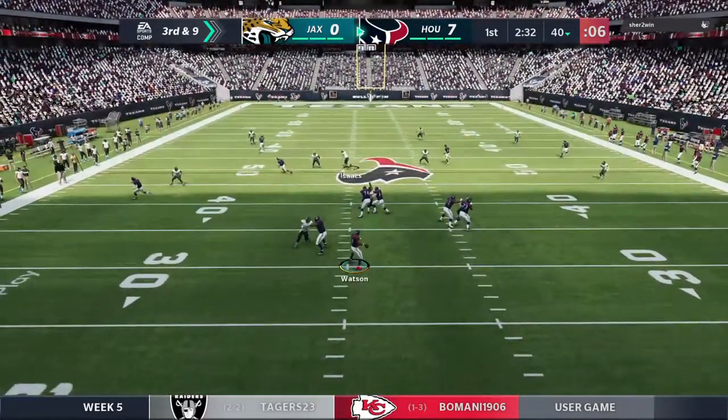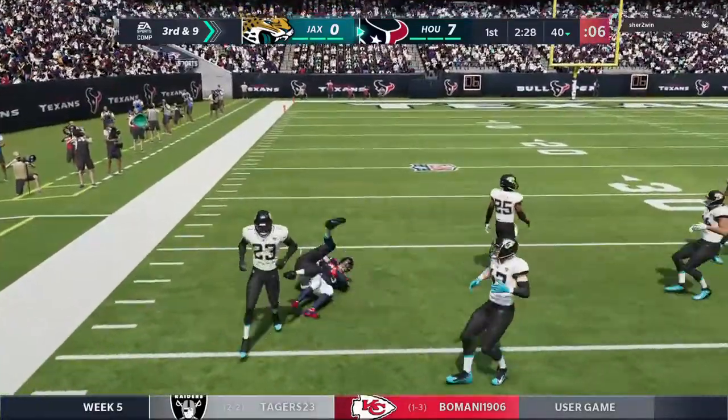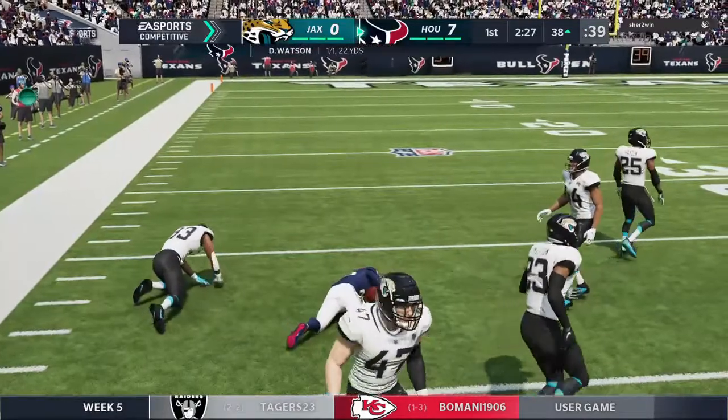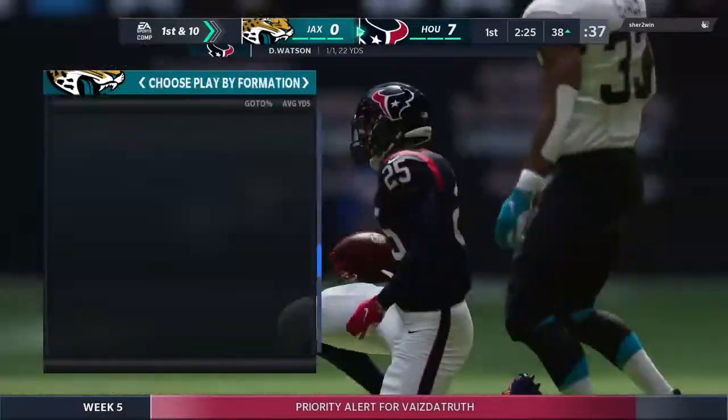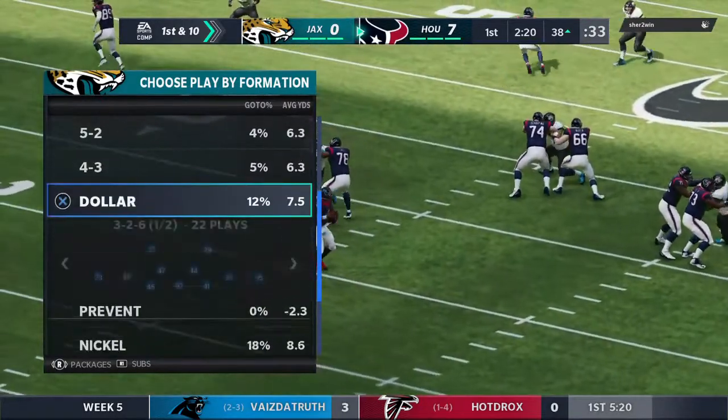Throwing on 3rd down, Watson. This is Johnson, he's got it. And able to rip off a big chunk of yardage before being dropped inside the 40. Give him 22 there on the 3rd down conversion.